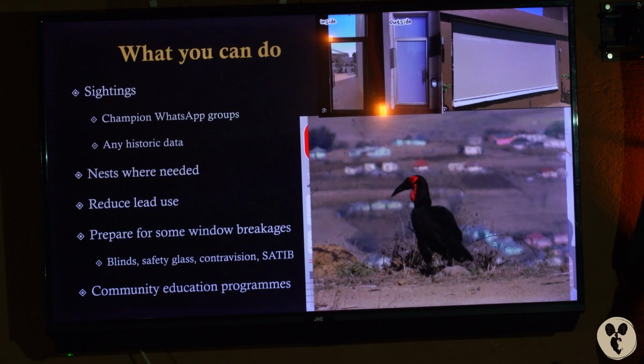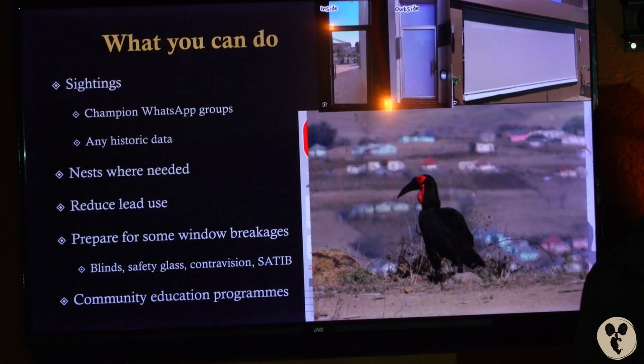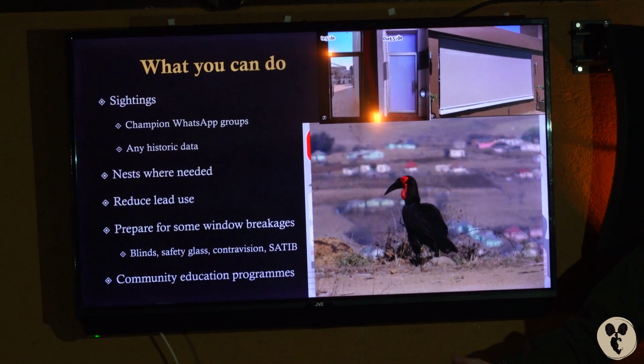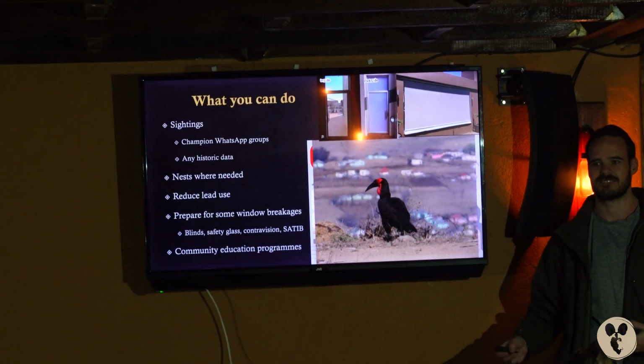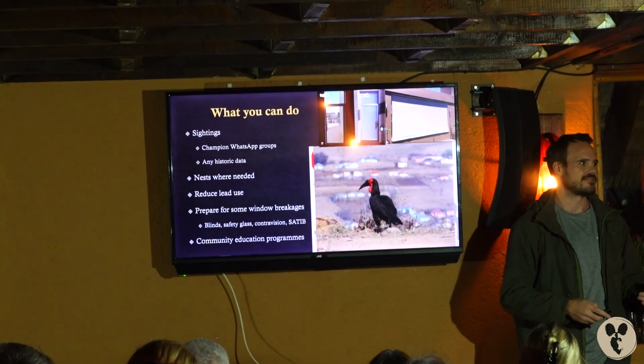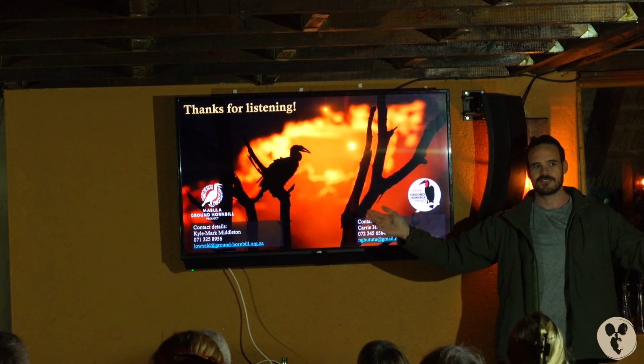It's definitely in this Lowveld area. It's definitely a problem that can be solved. It's just going to take years and years to do. But we are seeing progress. We are seeing expansion, and we really want to take it further and make a success of this whole thing. So thank you.